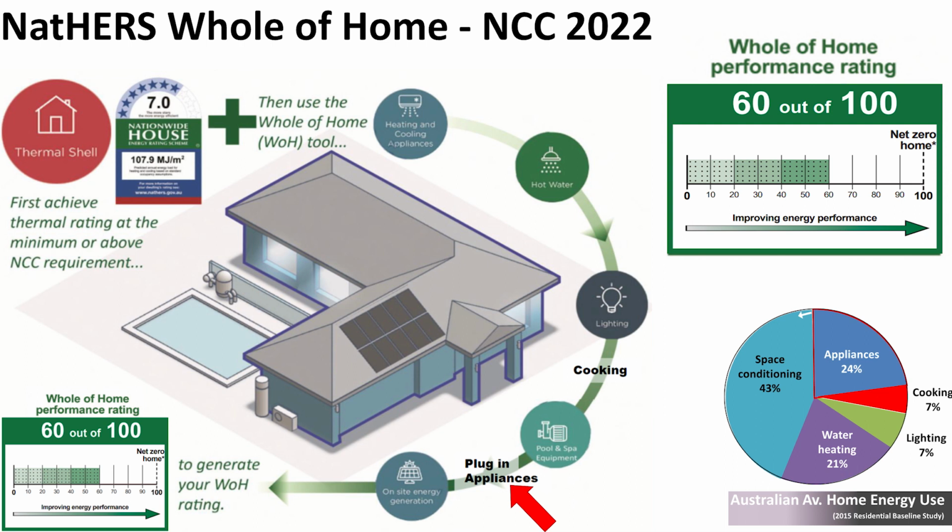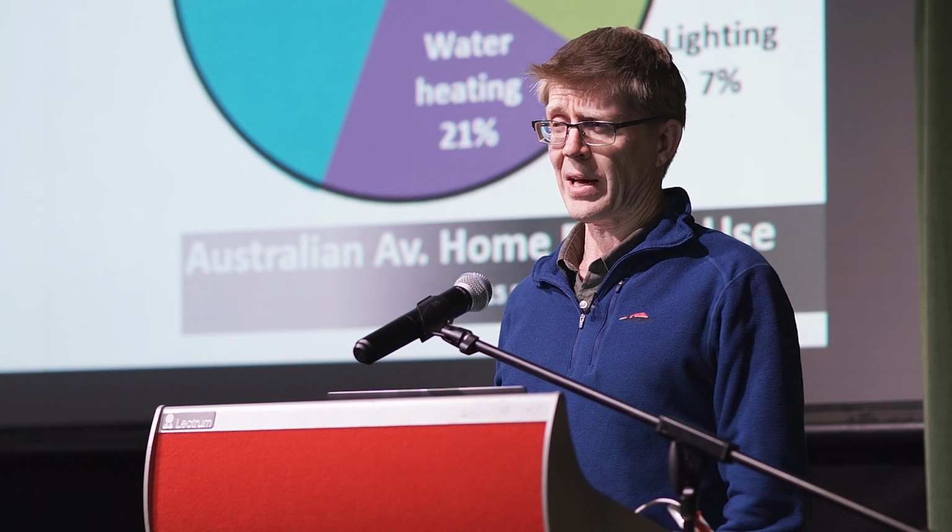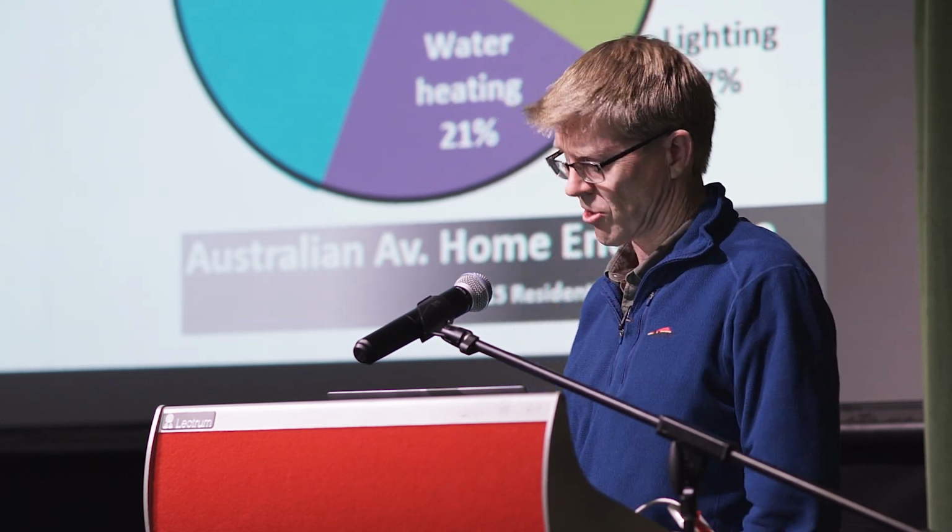Beyond the pie graph here, if you have a pool or a spa, the tool also puts in the pump. It doesn't yet put in the heating of a pool, if you have pool heating, which obviously uses a lot of energy. And it doesn't yet put in car charging, though the trajectory for low energy homes talks about adding more modules, so that might be coming down the track. And lastly, it gives credit if you create your own power on site, depending on how much you create.